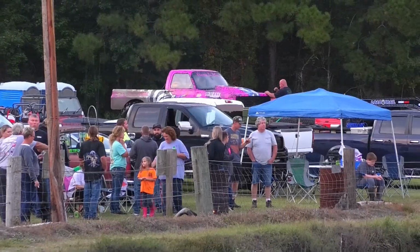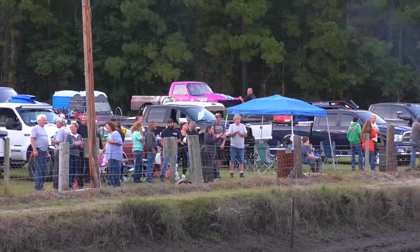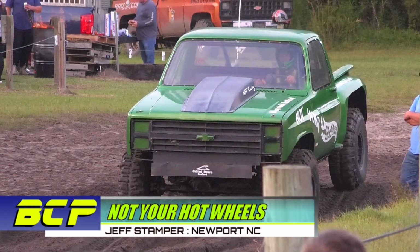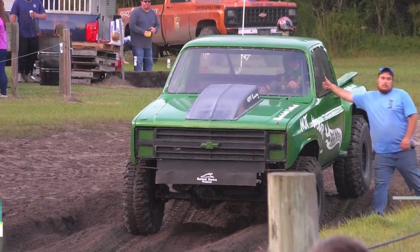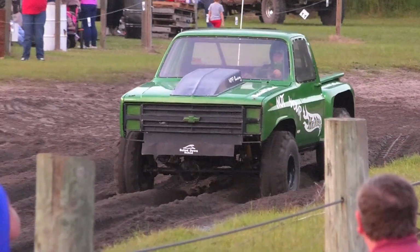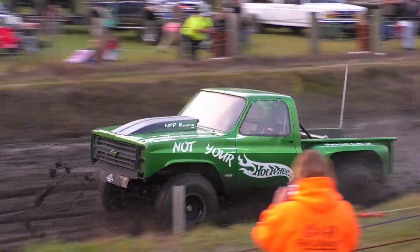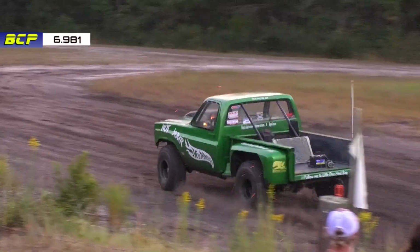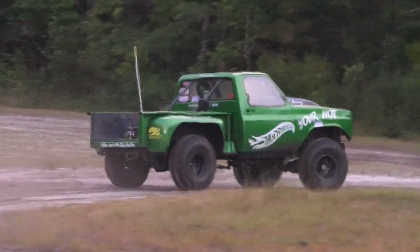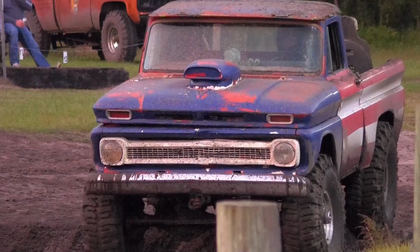So Randall in good company with himself there in the top five as we bring out our final pair of machines now in the Big Tire Mod Street class. Here comes Jeff Stamper, brother-in-law of Scotty McNamara, now in Not Your Hot Wheels. Little problem off the starting line. You can look at the trouble he had and realize that truck has a lot more in it. Something happened to him about a foot off the line, and it hurt his run big time as he gets back in the throttle there.